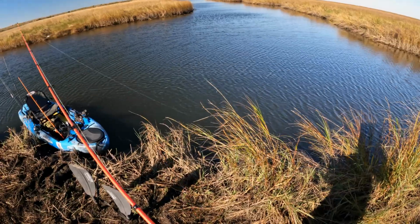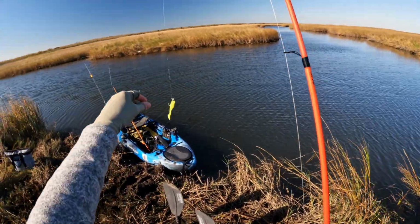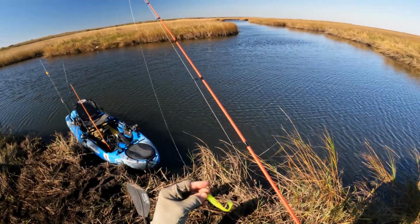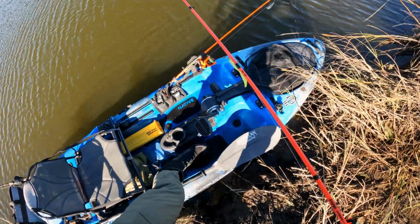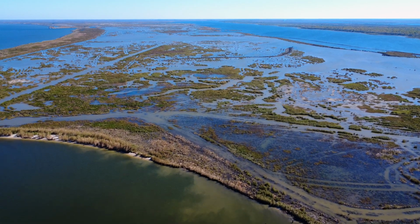All right, guys. Well, I almost feel like I could stay here and catch fish all day long, but we do need to start making our way to the area where we're going to do our catch and cook because it is quite a paddle. So we're going to load all this stuff back in the yak, get back on the water, and start making our way to the catch and cook area.